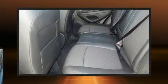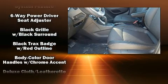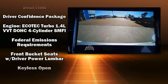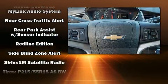Chevrolet ensures the safety and security of its passengers with equipment such as dual front impact airbags with occupant sensing airbag, front and rear side impact airbags, traction control, a security system, OnStar, and ABS brakes. Brake Assist technology provides extra pressure when applying the brakes.